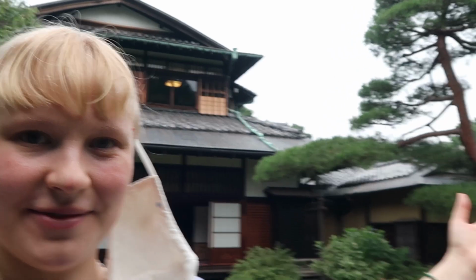And today I'm taking you to the Edo-Tokyo Open Air Architecture Museum. Right behind me, can you see this old building? This is one of the houses that I'm going to show you. I'm very excited. There is so much greenery here, and now that I've taken off my mask I can smell all the smells, and it smells so good in here.